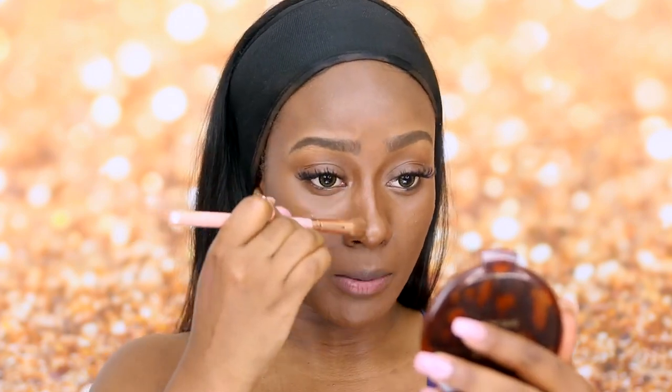Only thing I will say is that that brush is a little time consuming, so I don't know if I would run to that brush immediately. I don't think I would actually run to that brush just because there's just so many other quicker brushes that I can just diffuse and blend out my contour with. I'm gonna go in with a brush to contour my nose.